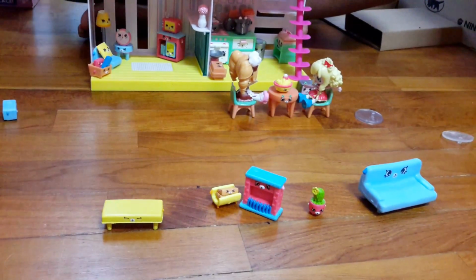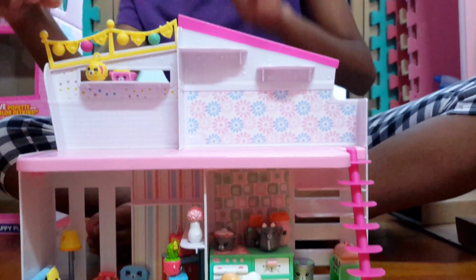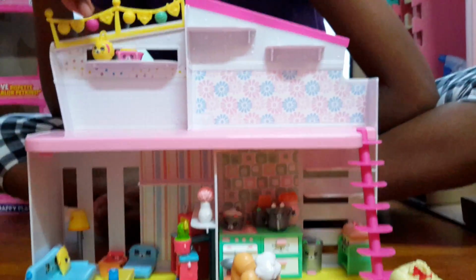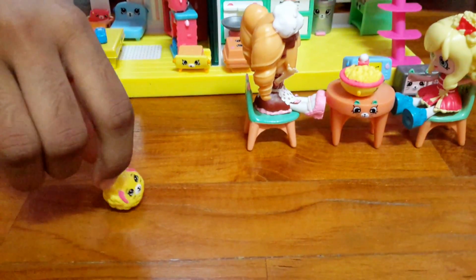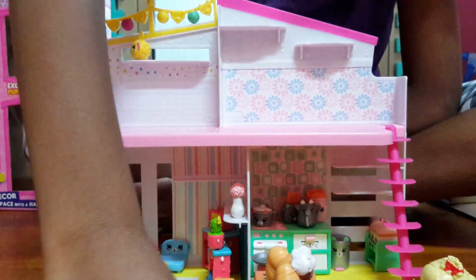Let's get started. First, bye guys. You can have a good view of the house. And only in the upstairs, we only have the bathing sponge. It's yellow. Color and the soap and the soap dish.